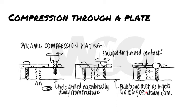Dynamic compression plating is what is illustrated here. Let's say that we have set the plate on and it is screwed, attached on one side of the fracture. Now, if you look carefully here at the sides of the screw hole, you can see that we've drilled away from the fracture. So this is an eccentrically drilled hole away from the fracture.